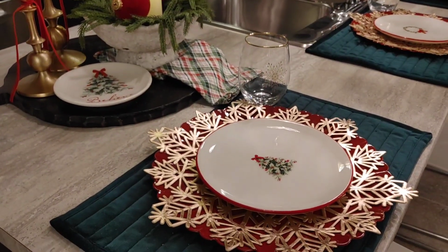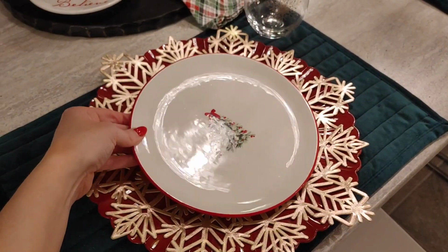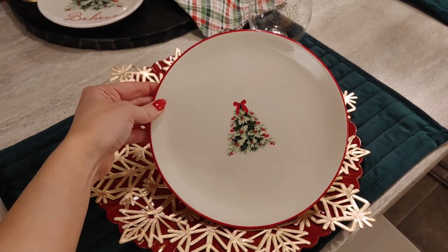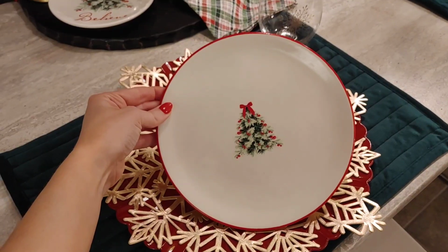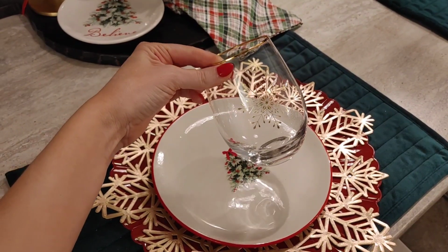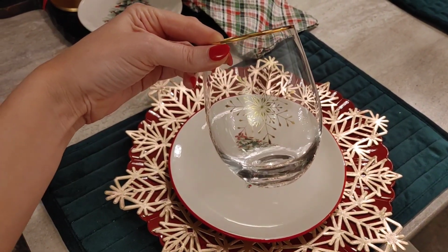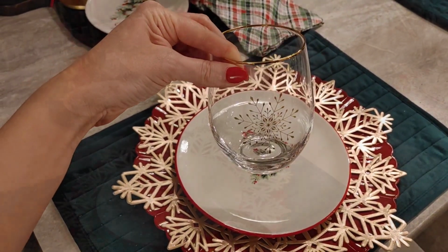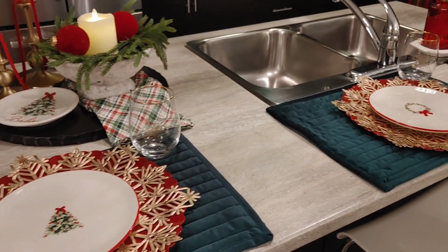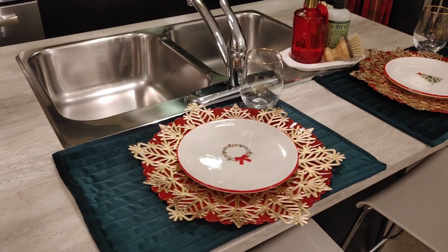I did add a table setting to the island. I got the chargers from Walmart, and then these gorgeous snowflake plates layered on top were also from Walmart. They were so inexpensive, I think a few dollars each, as well as these snowflake glasses. I think these look so high end with the gold rim and the snowflake, and they were only a few dollars.